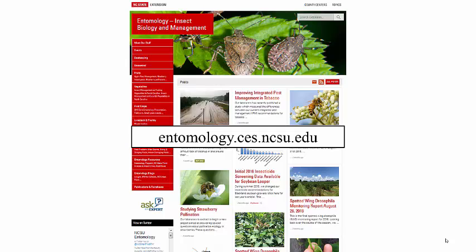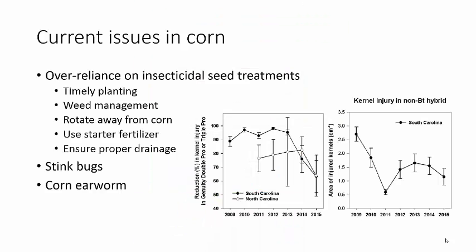I'd like to transition now into corn and talk a little bit about seed treatments. We currently have several major insect issues in corn at this time, one of which is over-reliance on insecticidal seed treatments. We have effective ways to manage at-plant insect pests: timely planting, weed management, rotation, starter fertilizer, proper drainage. These are methods that have been known for centuries, even in our state. However, because of our modern production systems, we're often not able to employ some of these cultural management techniques, and as a result we've become very reliant on insecticidal seed treatments.